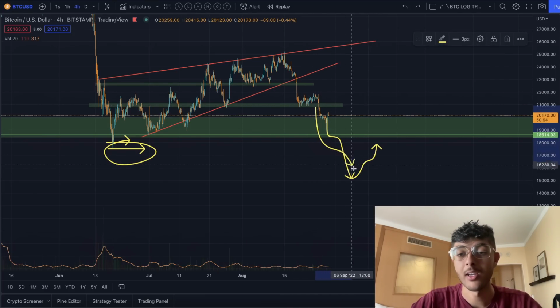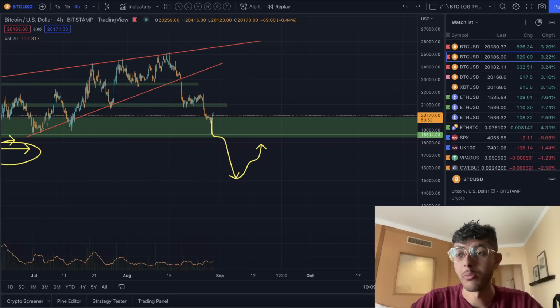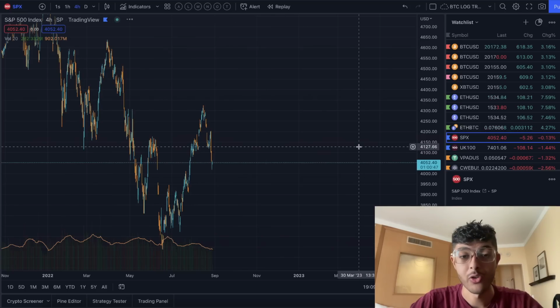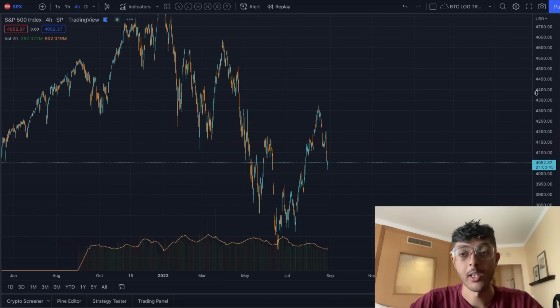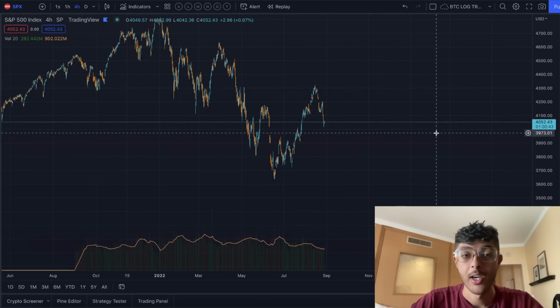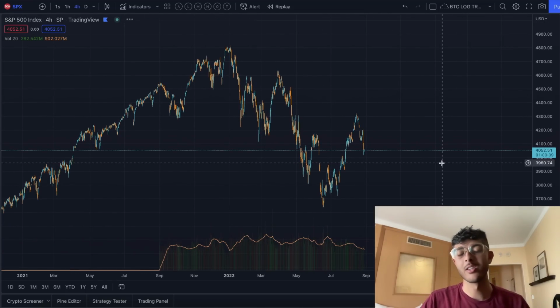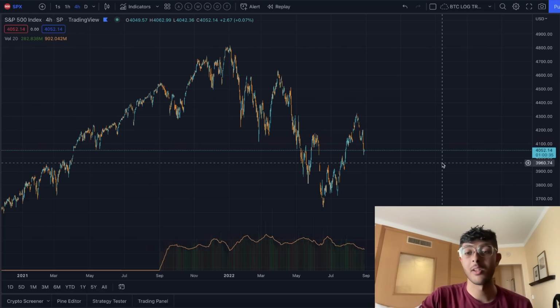I think if the market did end up dropping down there, the dollar would probably have to start doing some crazy stuff, and the S&P 500 would probably be in a really bad place if Bitcoin ended up falling down there. Because, guys, let's keep in mind, Bitcoin isn't necessarily moving all on its own. A lot of Bitcoin's price movements are going to be dependent on what happens in major indices like the S&P 500. It's going to be dependent on where cash is flowing in and out of the dollar.